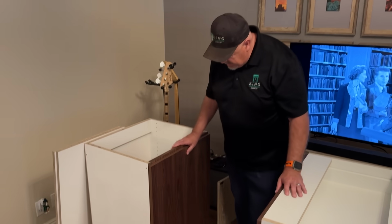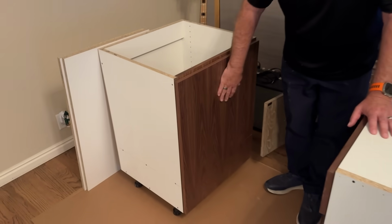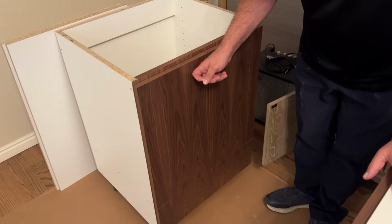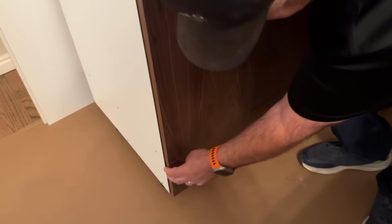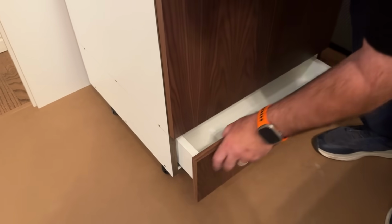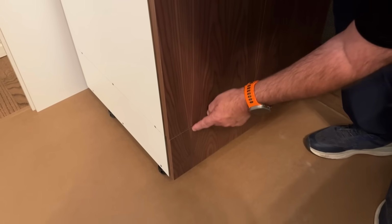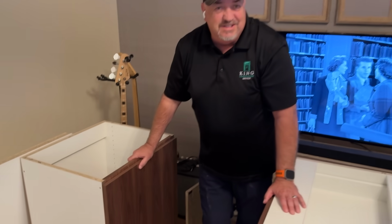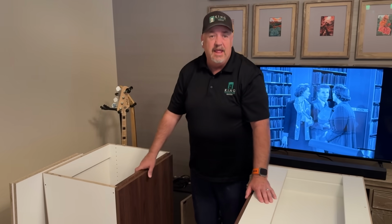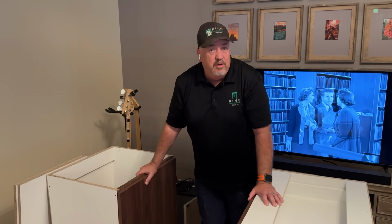So these are the cabinets. They're a smooth face door, and it's a walnut door, and you can see this is kind of cool. See how the grain right here drops down onto this drawer. This is a drawer right here. But see how the wood grain continues down. It's gonna be pretty cool to see this when it all gets installed. I think the next update we'll give you will be done.